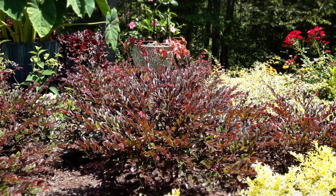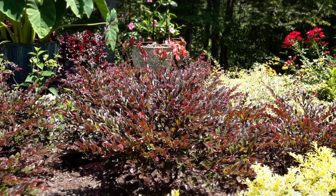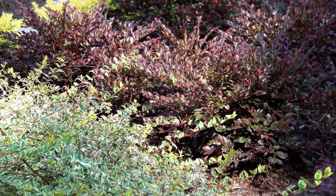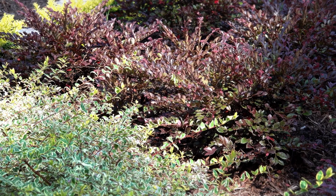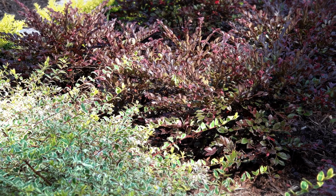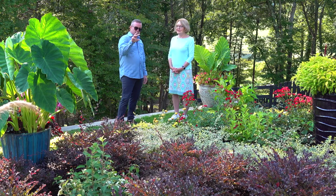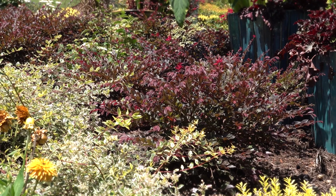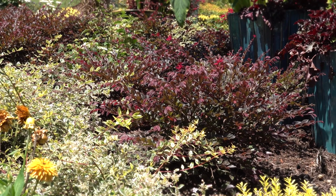Loropetalum is a fairly commonly used plant, at least through the southeast. Right. I see it so often just put up against dark green, and I sit there and say, why can't you put something light in front of that? Because that would really make it pop. There aren't that many plants that have that deep purple foliage, and so I think that it is an important piece of the palette in garden design.